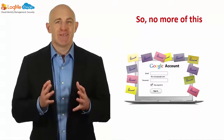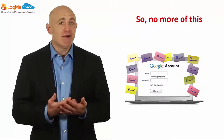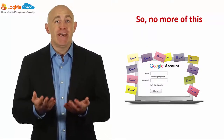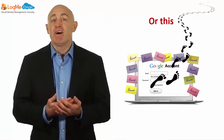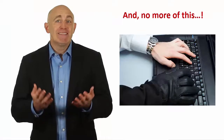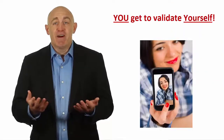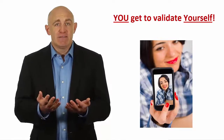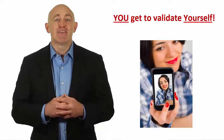So, let's recap. PhotoLogin eliminates weak passwords, sticky notes, the need to remember to change passwords. It eliminates worries about passwords walking off to hackers. Prevents anyone from typing your passwords instead of you. It's a photo after all. It's real. It expires in 60 seconds, and you get to authenticate yourself.